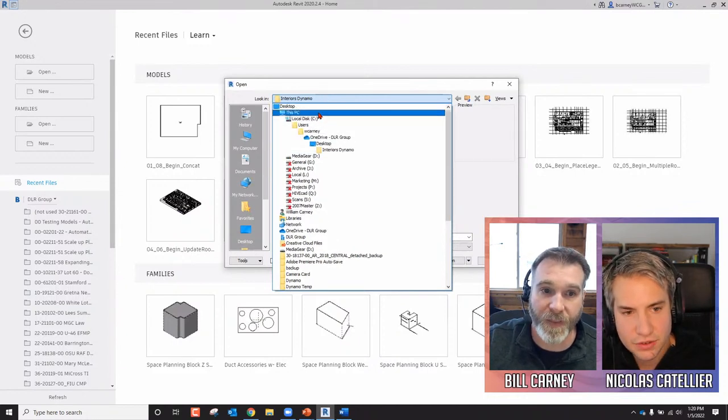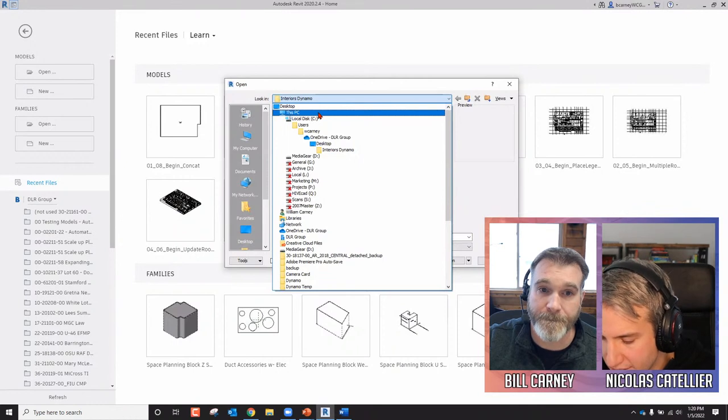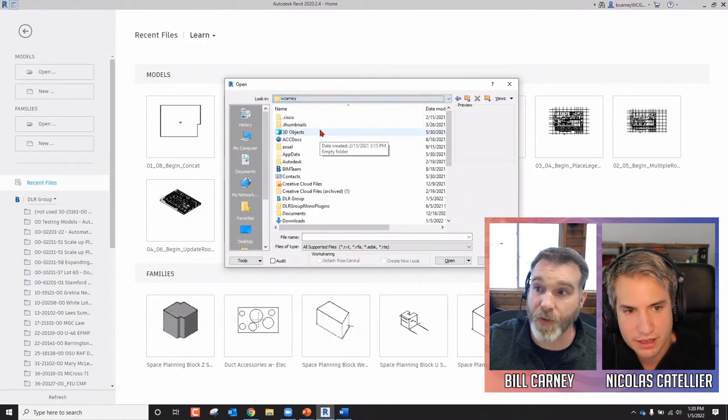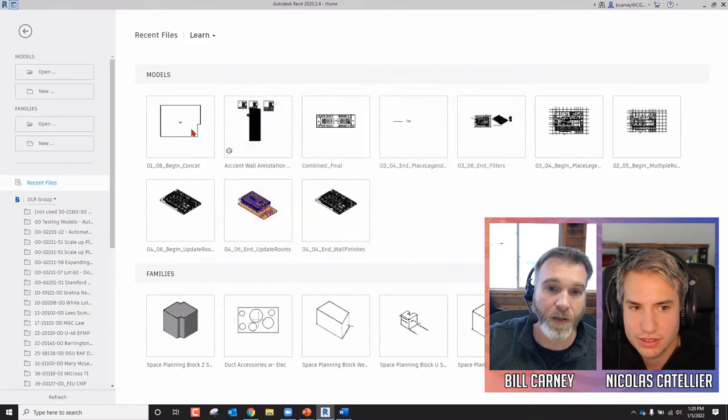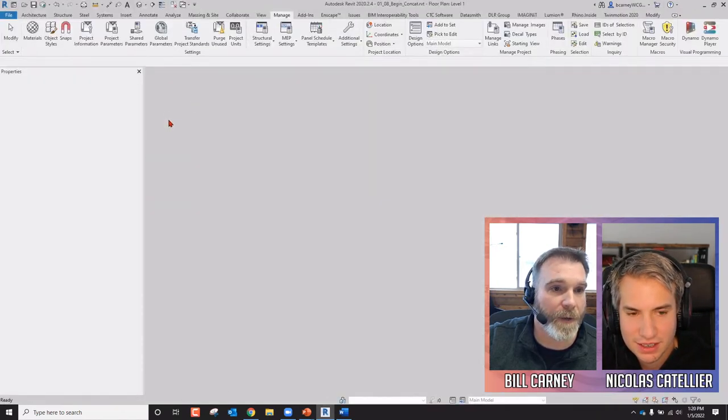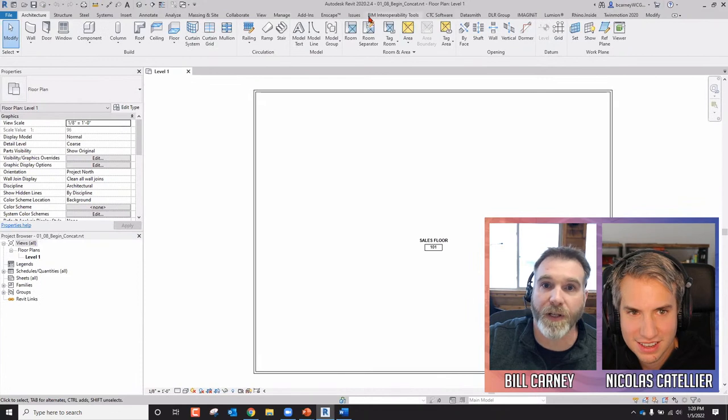So in the case of the script you've just shown, it was based on the room as well, right? Correct. The boundaries of the room. So it was not the wall. You don't need to select the wall. You need to select the room. Yeah. And I'll reopen it real quick. Let's see.